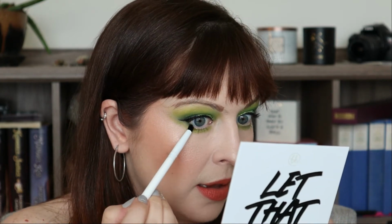All right, I'm gonna take Get Over It, which is that darkest green, and I'm just gonna smudge that right on the lower third with the smoke brush. And I really enjoy these brushes. These brushes have worked so nicely, which again comes as no surprise because I do very much like BH Cosmetics brushes and just products in general. I think they are such an underrated brand.